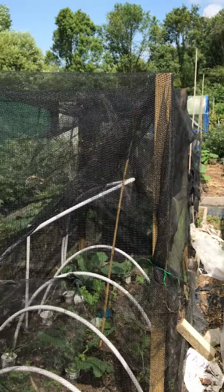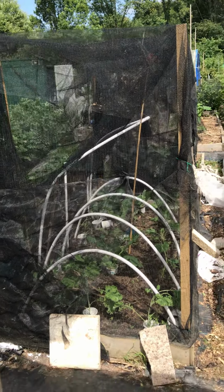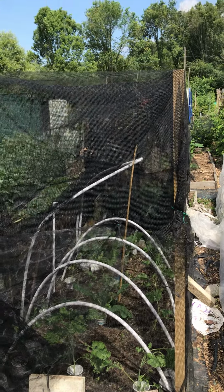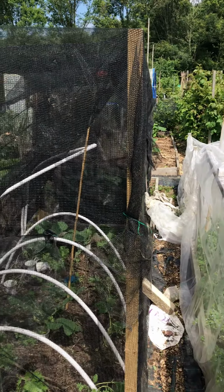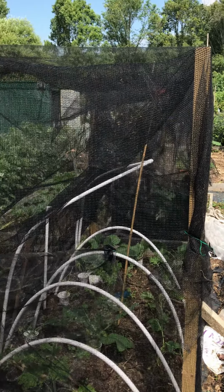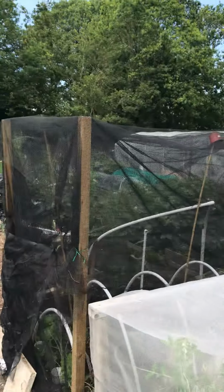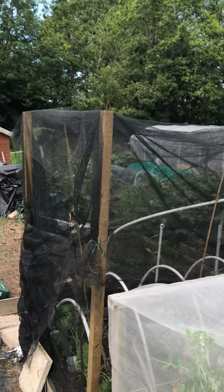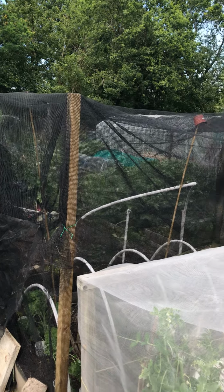And this is a bit of a bodged cage for kale and cabbage, which is bodged because I've just used old bits of netting that are not the right shape. So I've had to box and cox and put bits and pieces all over the place, so it looks a bit Heath Robinson, but it works. Well, I say it works. It's designed to keep the cabbage white butterflies out. They haven't appeared yet, but it won't be long.